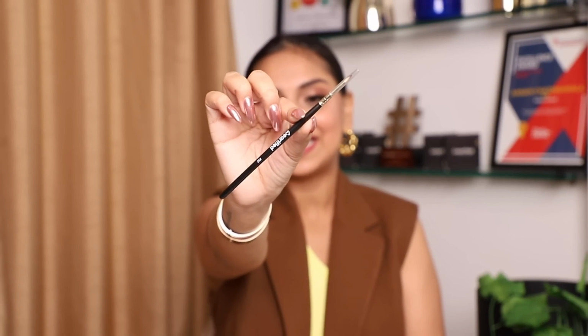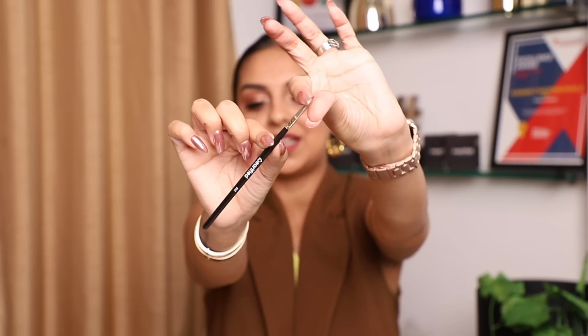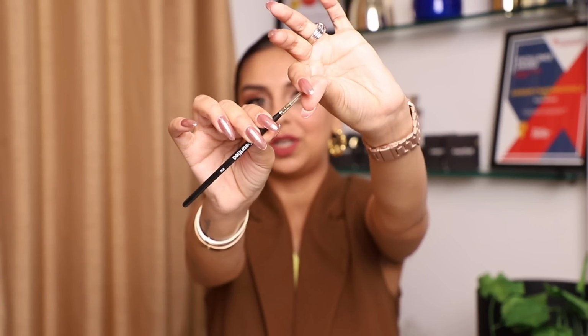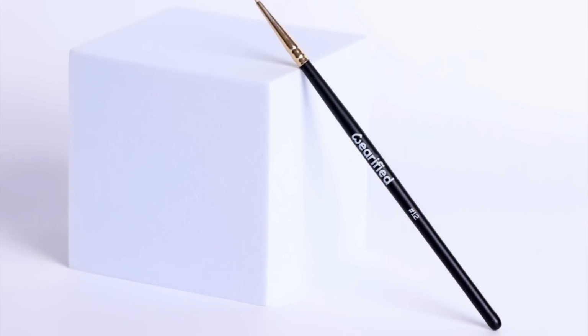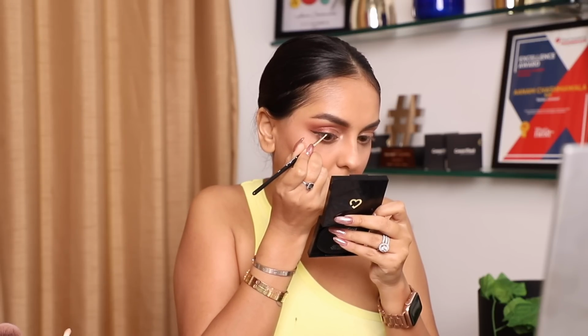Last but not the least, we have brush number 12. This is our teeny meeny baby over here, and as you see, it comes with a little cover of its own. It's the only one that comes with a cover of its own. It's an eyeliner brush. It's super thin, and of course, if you push it down, it becomes thicker as well. So it really depends on the way you use this tool. Brush number 12 comes with its own little cap.